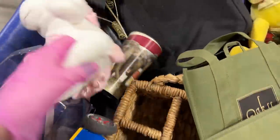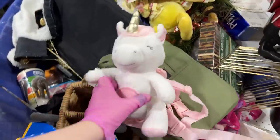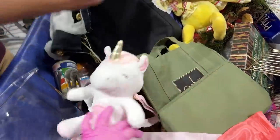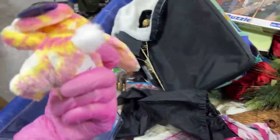Yeah. Oh, that's a Kohl's Cares. And this is a leash for a kid. They wear the backpack. It's a backpack leash. Should we get this little... How much are these things now? I don't know. What's this cool guy then? Yeah, he's a Kohl's Care. Oh, look at this.